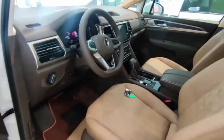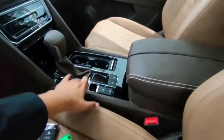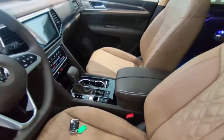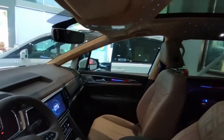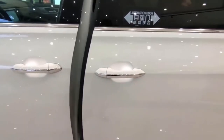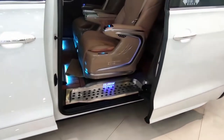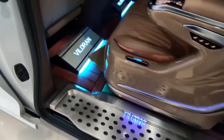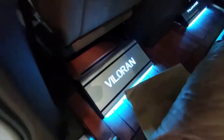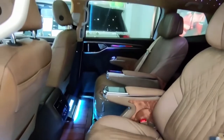The Viloran has acres of space for seven passengers, who are organized in a 2-2-3 layout, so obviously this makes it incredibly big. The two reclining captain seats in the second row of the Viloran, which provide excellent levels of comfort and legroom, make it clear that this is the best seating arrangement. Along with other features, the large VW minivan includes a panoramic roof, all-around cameras, adaptive cruise control, and traffic jam help.